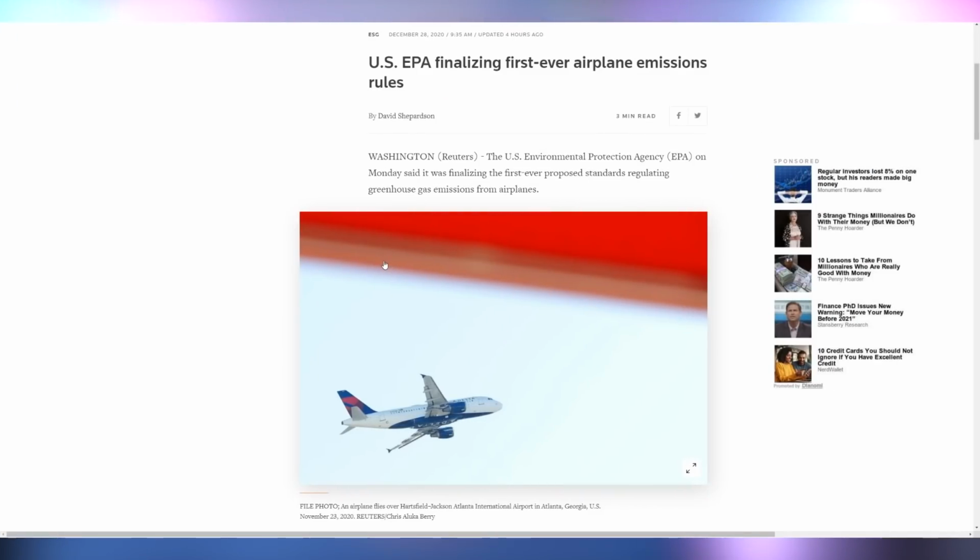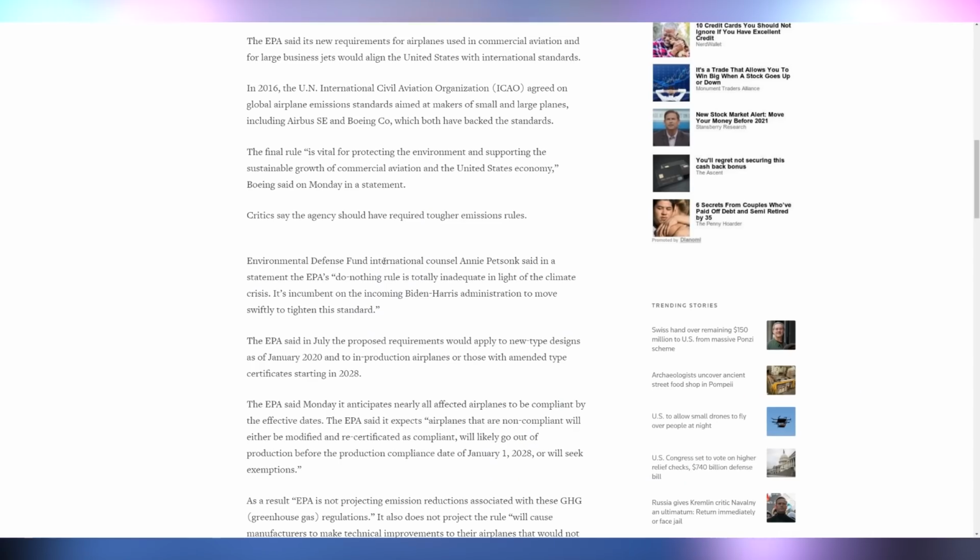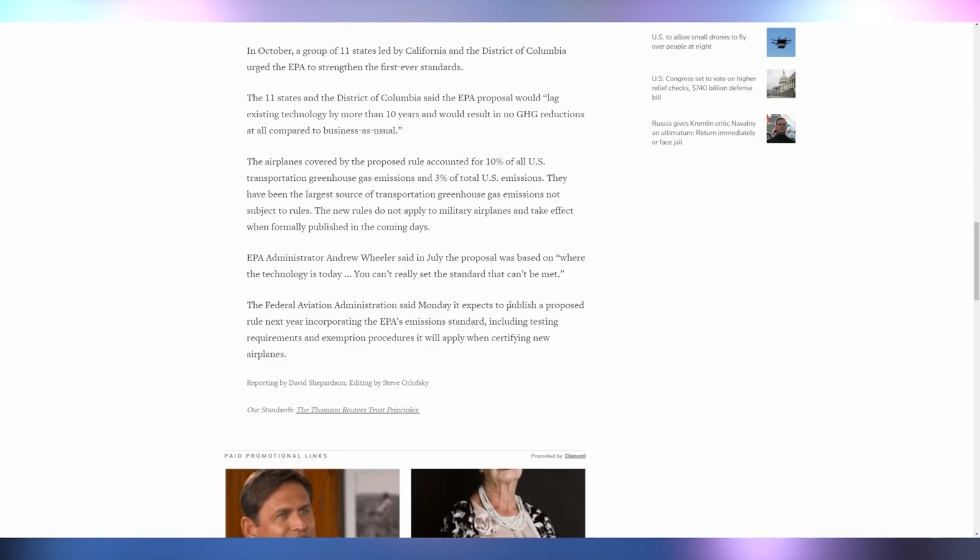Now let's switch from cars to the other best mode of transportation, planes. And the USA's EPA just announced the first ever airplane emission rules that's coming out from the Environmental Protection Agency, which is going to start rolling out standards for regulating airplane juice usage. The FAA is expecting to publish the proposed rule next year to incorporate the EPA standards, and so we could see what new planes come out of it. Hopefully they don't crash like the 737 MAX.